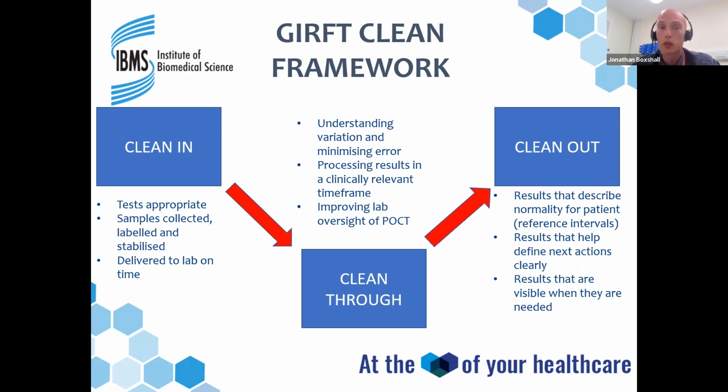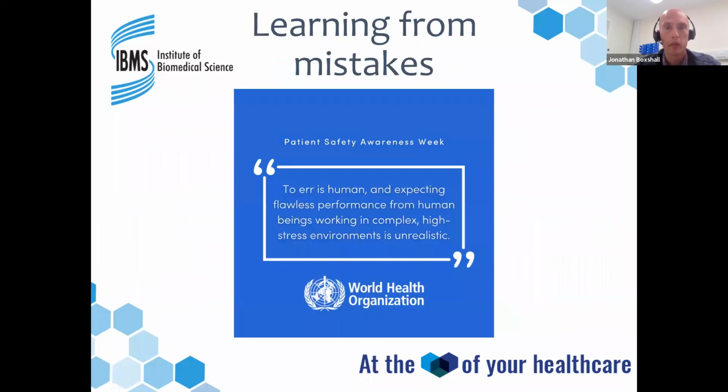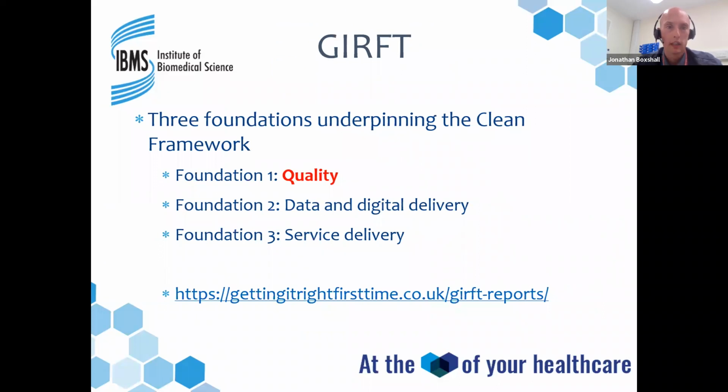And then the clean out, which is looking at results that describe normality for the patient, results that actually help define next actions for the patient and are visible when needed. So that's building in turnaround time. I'm sure we've all heard about turnaround times, and it's a big pressure to make sure that all our results are coming out on time. The key three foundations underpinning this clean framework by GIRFT: foundation 1, quality. Foundation 2 is data and digital delivery, and then 3, service delivery.